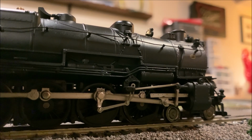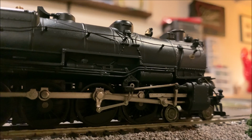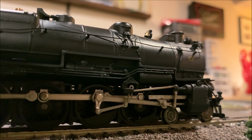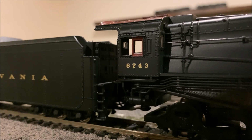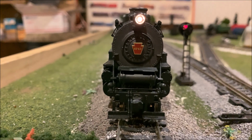The PRR's M1 and M1A class are 482 mountain-type steam locomotives. The prototype was first built in 1923, and the overall class saw a total production run of approximately 400 units. Hailed as one of the best dual-service units that the railroad had ever produced, the M1A, M1B, and M1 class saw favorable reception from those driving said trains.